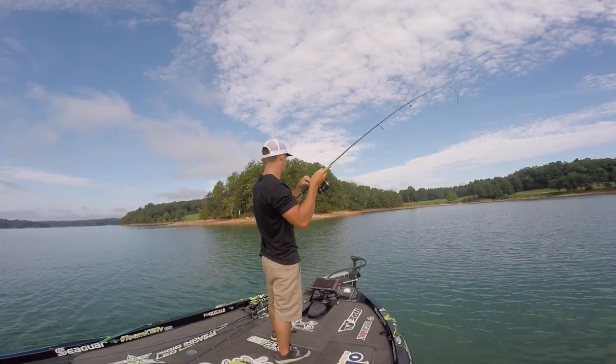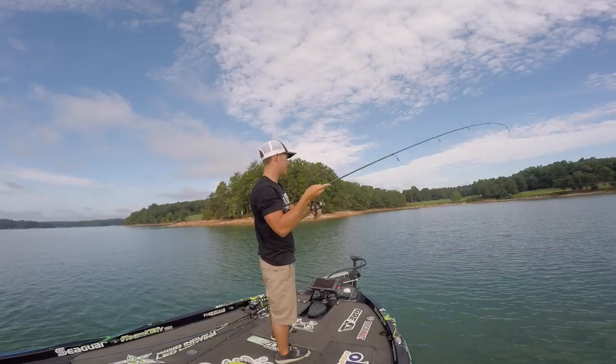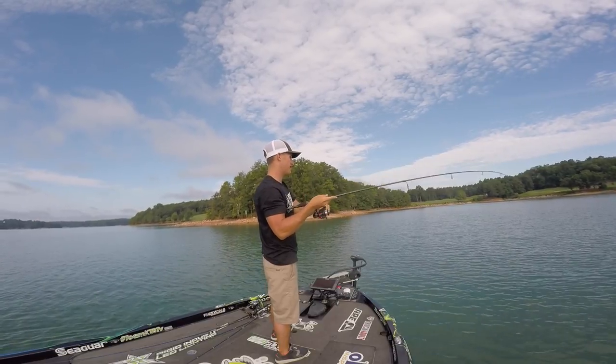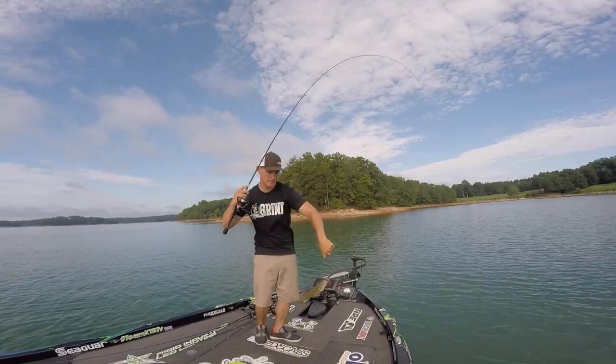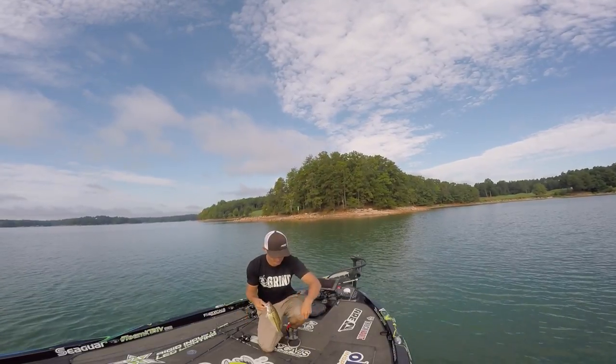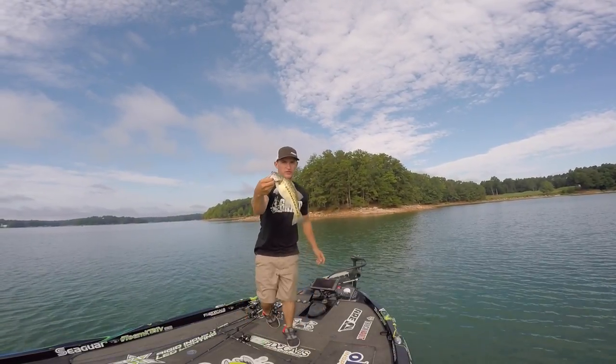There we go. Little guy. I think it's a little guy. They're schooling to my right, by the boat, they were schooling there. Not a horrible fish, don't keep on catching.